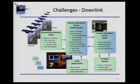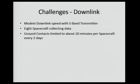But between those 3 ground stations, there's 20 minutes of time between all 3 of them together for each spacecraft. That's a very limited contact time for the downlink for each one.